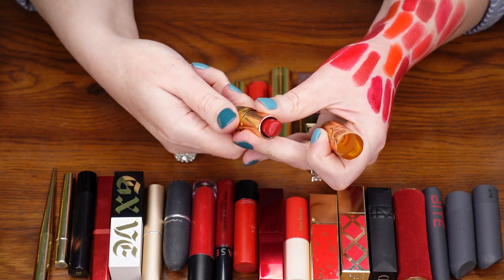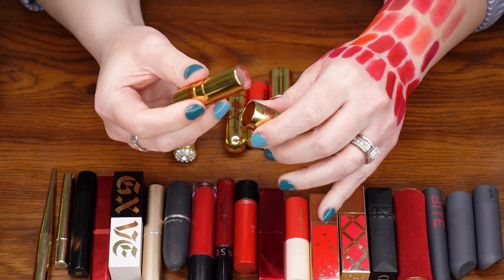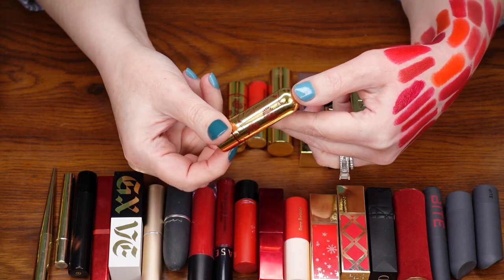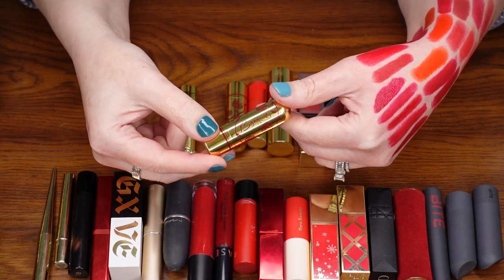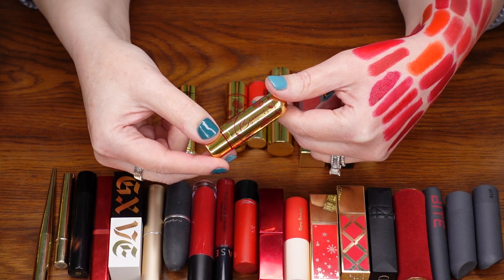This red is actually based off of, I think, a 1941 or 1942 lipstick that the USO used to give out to women in the military, nurses and what have you, to wear for morale. Talk about pulling yourself up by your lipstick bootstraps. Like, I can do anything if I'm wearing the right lipstick.